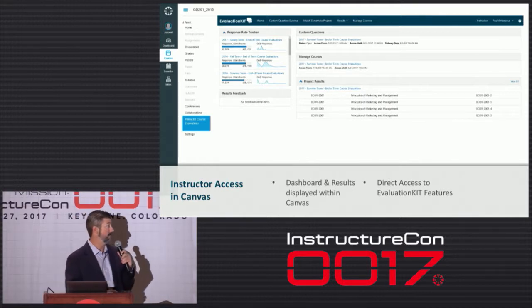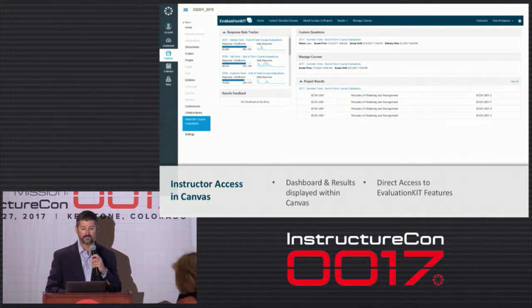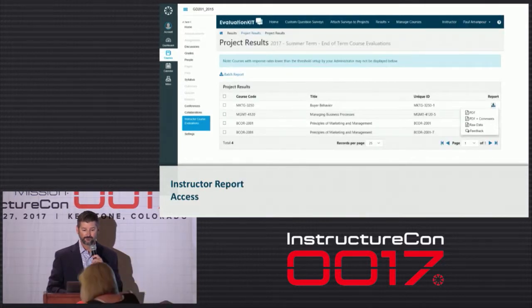And so as a faculty member, I click the link in my Canvas course, I'm taken right into my dashboard in EvaluationKIT, where I can access the results from the most recent evaluations, but all of the data from my past evaluations will be there as well. So if I want to compare my results this term to the results over past terms, it's one click away through the integration with Canvas.